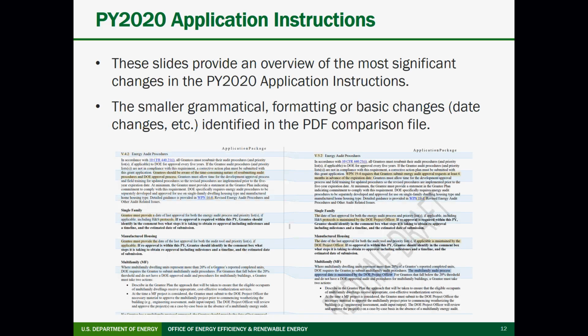These slides provide an overview of the most significant changes in the 2020 application instructions. The smaller grammatical formatting or basic changes such as dates, etc., are identified in the PDF comparison file. Below is an example of the comparison document between last year's application instructions on the left and the new applications on the right. Again, these will be attached to the red line, and please let us know if these are helpful as you move forward.